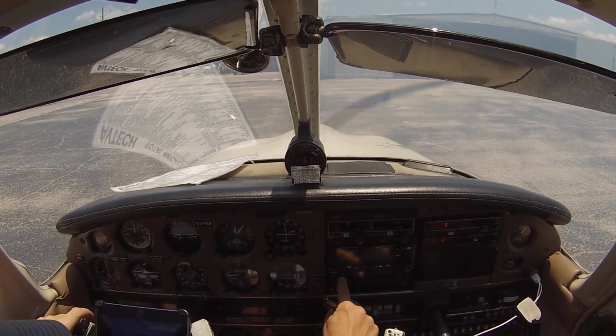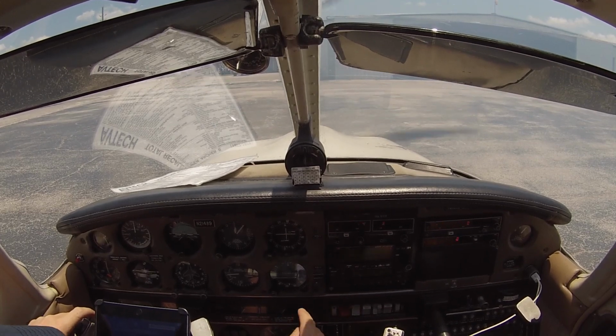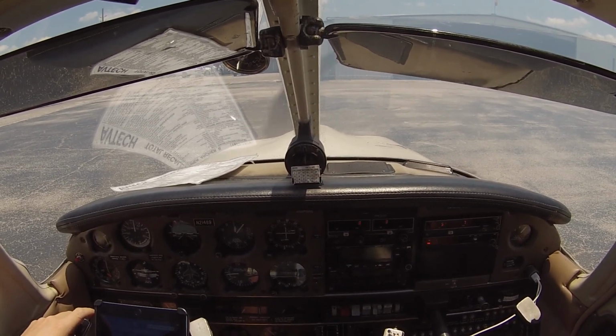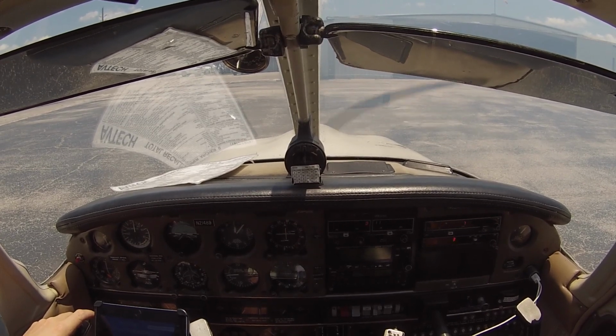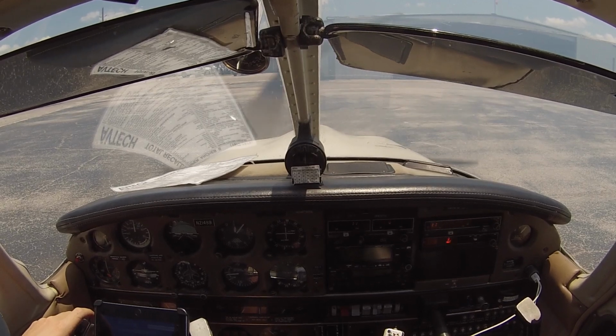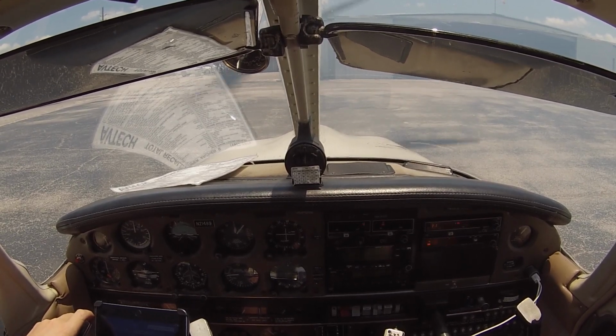Verify you have information Quebec, and ready for taxi. We have Quebec, and we're ready for taxi, 489. Reposition to the Delta ramp for your run-up via Juliet Papa. You can follow the Cessna northbound on Mike. All right, Delta ramp for run-up, Juliet Papa, 4900.